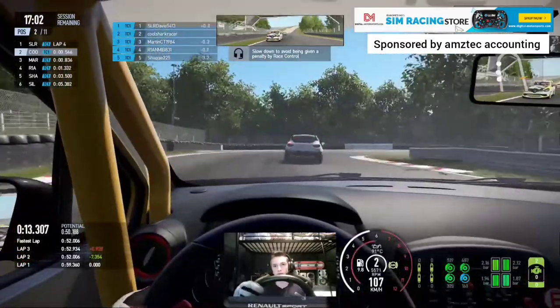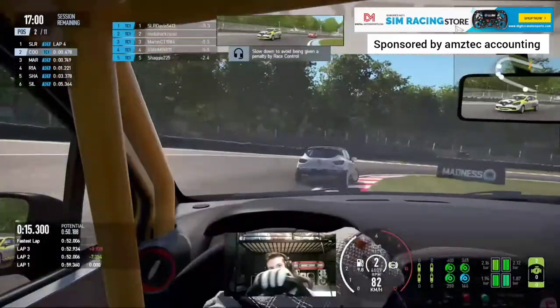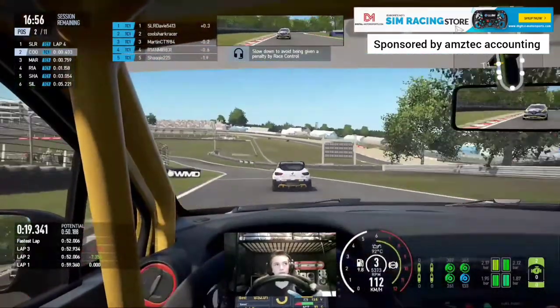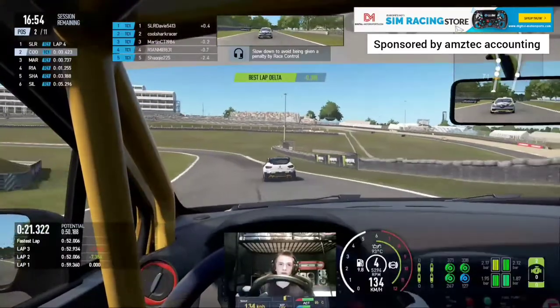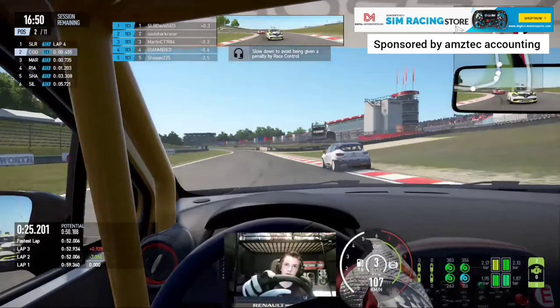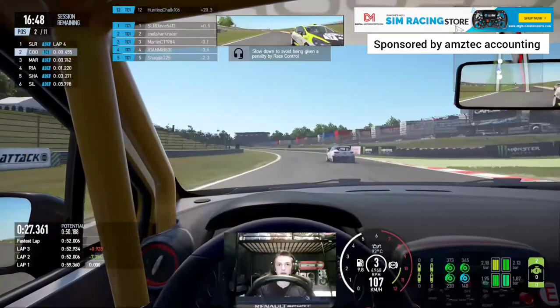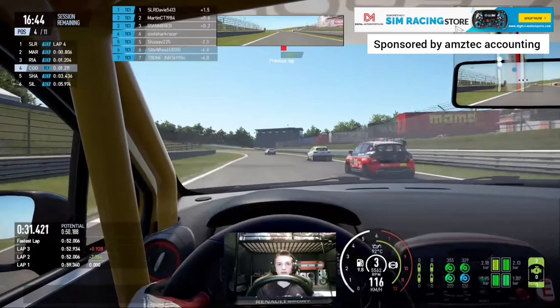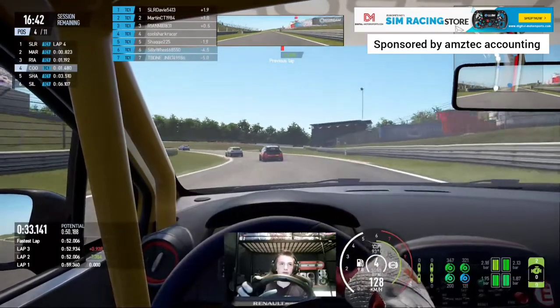We get a slowdown though as we come out of turn 1, a little bit wide on the curb. Instead of getting a time penalty, I decide to just slow down on the next sector. As we come round the left-hander here, the slowdown's still there, so I decide just to slow down a little bit so I don't get a penalty. That allows both Martin and Ryan to pass me, and I drop to P4.